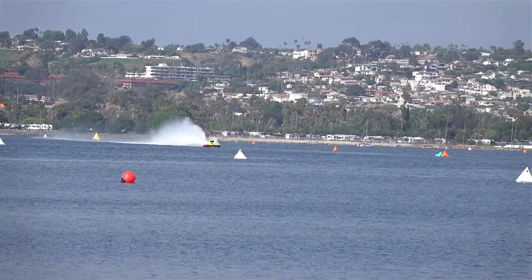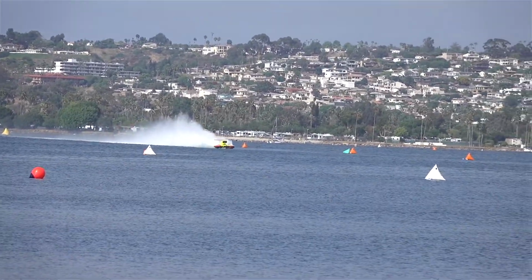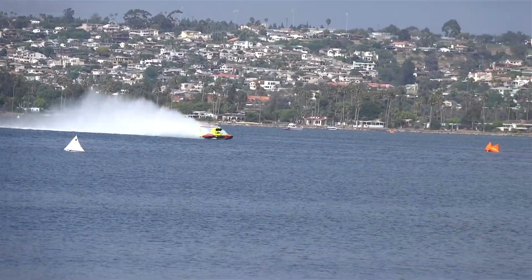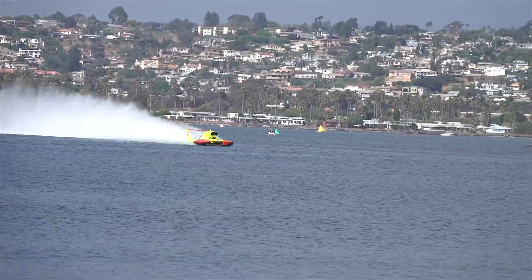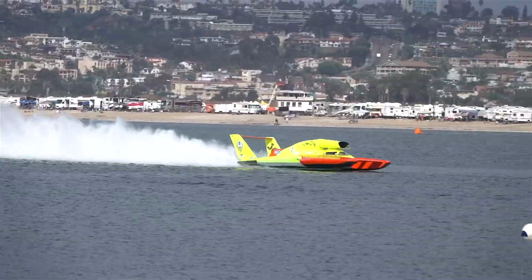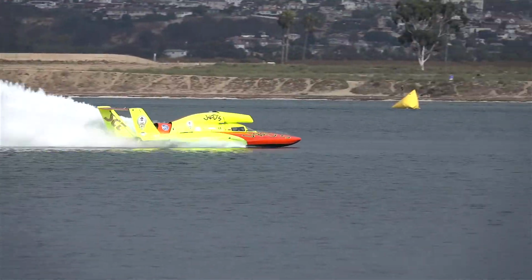Got a nice big high rooster tail. It's just from that propeller that's partially submerged. That's why the water shoots up from in back of the boat. Nice smooth ride for Tom Thompson. That's a little bit of air right there. He had some air under the boat, got it up a little high.